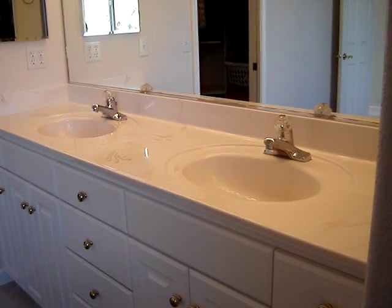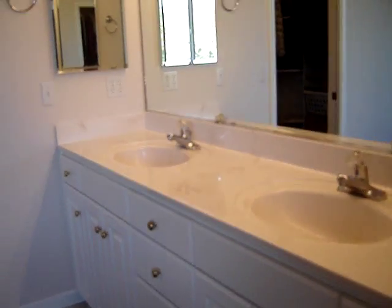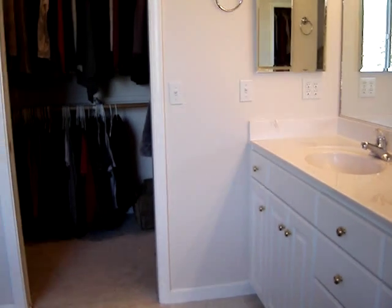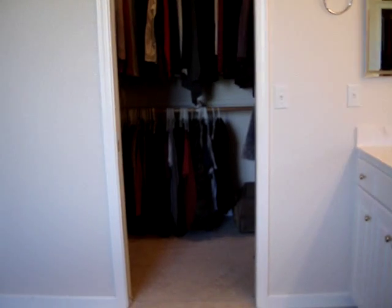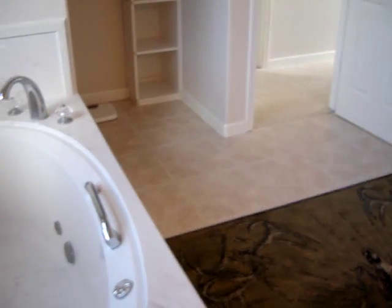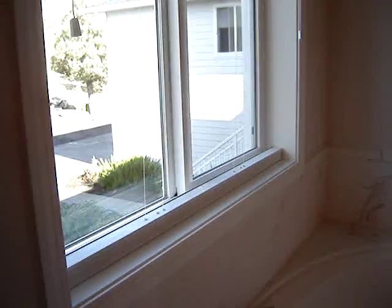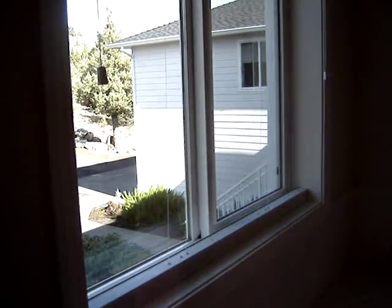I'm standing in the master bathroom of this top-end luxury home at 5230 Stonecrest. Bathroom has its own walk-in closet. Tile floor. Jetted tub, jacuzzi tub. All the windows in the home are this double hung insulated blind.